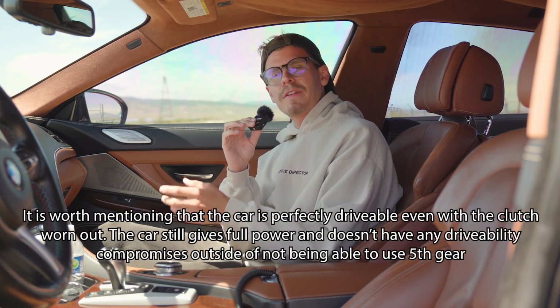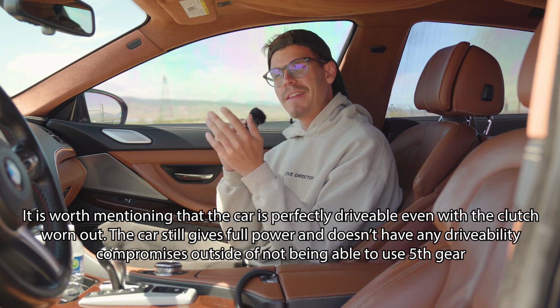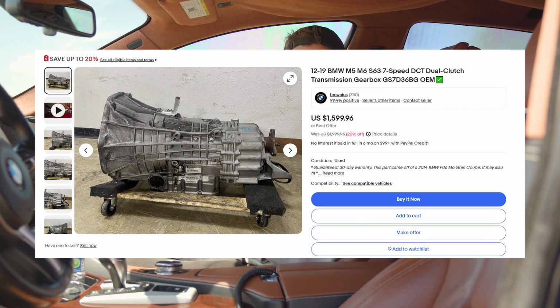With that being said, my OEM clutch is starting to go out, and originally I thought it was the entire transmission because it skips 5th gear completely once the drivetrain malfunction error pops up on my screen. Now, this is a bit of an interesting issue to tackle because replacing the entire transmission is actually quite a bit cheaper than getting an upgraded clutch that can handle up to 1,000 foot-pounds of torque. In fact, if you see this on screen, a used transmission for a 10th generation Honda Civic and a dual clutch for an F06 M6 are almost the exact same price.